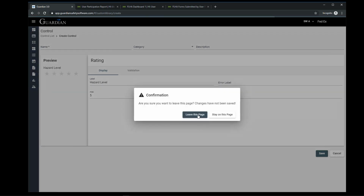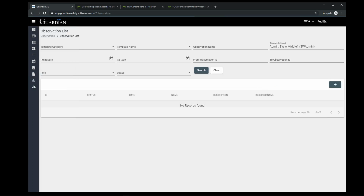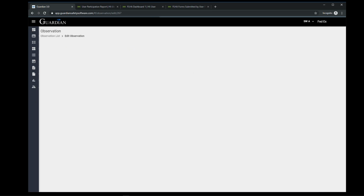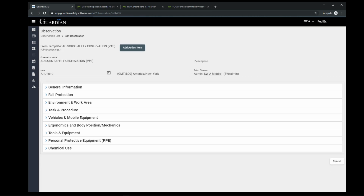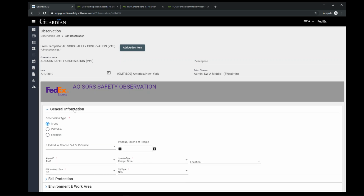So what I'm going to do here is cancel and go back to the observation list and show you what a completed form looks like. So there you go. Let's open up a form. This is the form that has the various components assembled on it. In this particular form, here are those safety categories that we talked about, like fall protection, environmental work area, and so on. So you have an option to group your points this way, and then you can create as many of these other sections as you want.